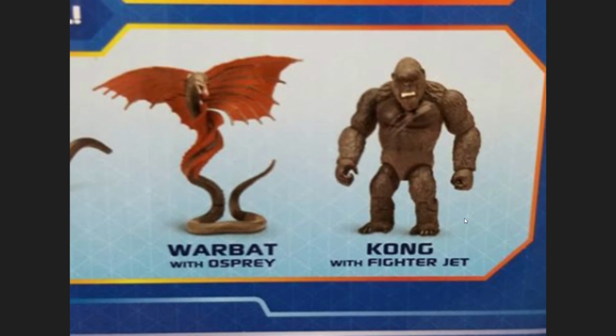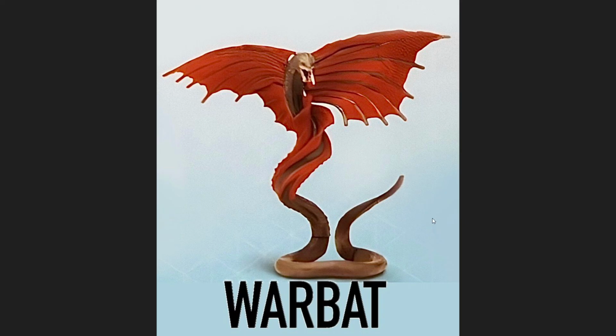But yeah, we actually have a closer look at this figure as well, right here. Yeah, so this is a fan-made image, I believe, or something like that. But yeah, you can, again, kind of see battle damage. Sorry for any background audio. But yeah, really interesting. I have no idea what's going on here. But yeah, so there's Warbat.